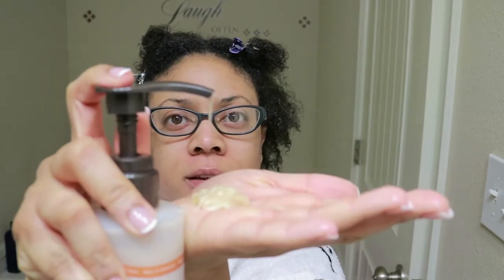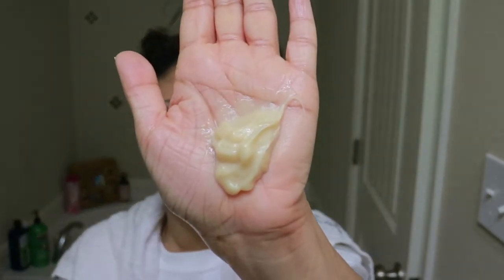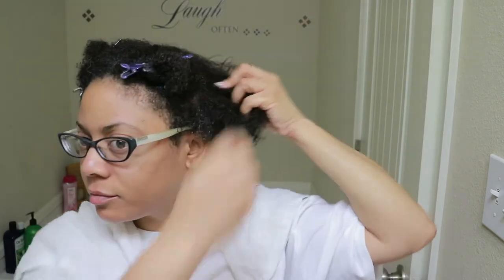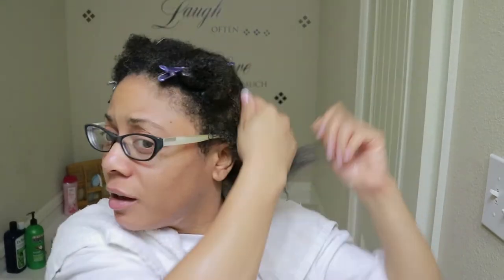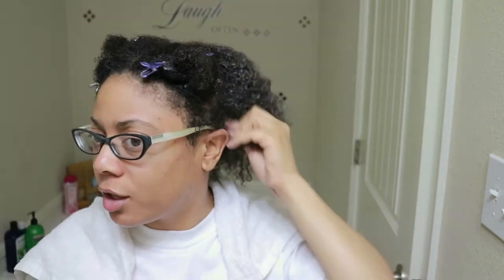Pump it up. Woo, it's kind of thick, which I like. Make sure y'all can see. It's a pretty thick consistency. Ooh, smells just like almonds. So I'm just going to very generously run the conditioner through my hair, through each section of my hair. And I'm going to detangle as I go.